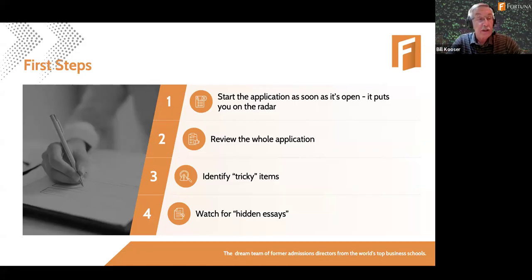There are also what we've talked about as hidden essays. So not simply a couple of words, but maybe 150 words, 200 words on things, typically career goals. So tell me why you want to be in private equity, or why do you want to go into tech? And being able to craft that is very important. It must coincide with what you're going to say in your essays, but you have to figure out, how do I say this in 100 or 150 words rather than the 500 I might have for the full essay?